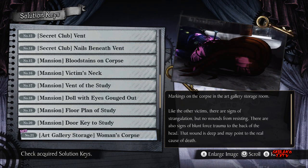Alright, this one, we had a blunt trauma. Like the other victims, there are signs of strangulation, but no wounds from resisting. There are also signs of blunt force trauma to the back of the head. The wound is deep and may point to the real cause of death.